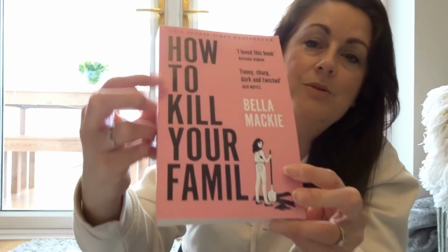Yeah, How to Kill Your Family. I'm certainly not condoning that Emily reads this book and decides she doesn't want me around anymore. I'm only joking. I'm assuming it's more of a comedy. I'm assuming it's not an actual guide as to how to kill your family. I would really hope not. I think it is quite dark and chilling, it does say, but it is hilarious at the same time. That's what the reviews say about it.